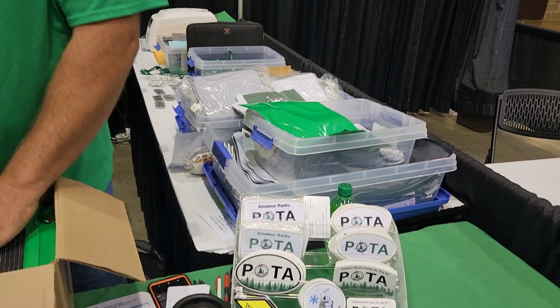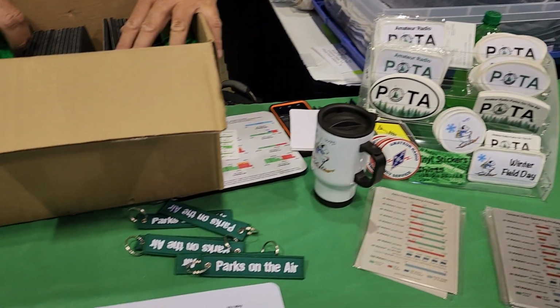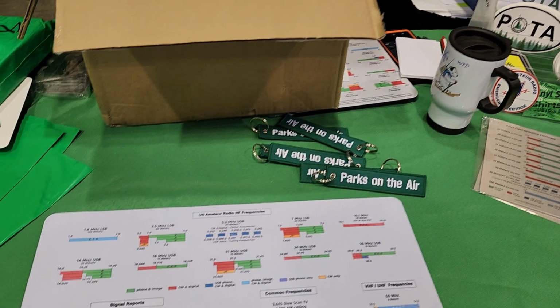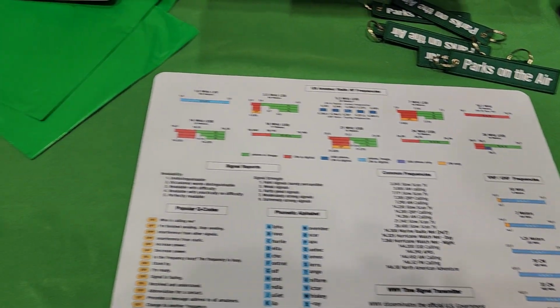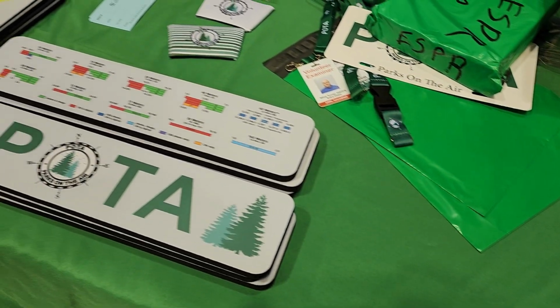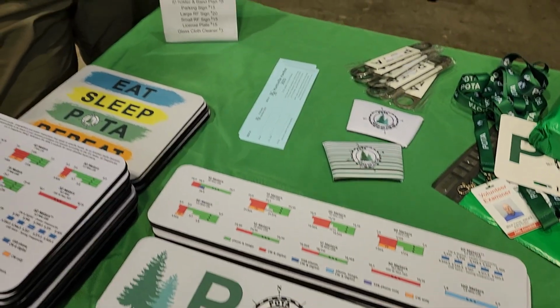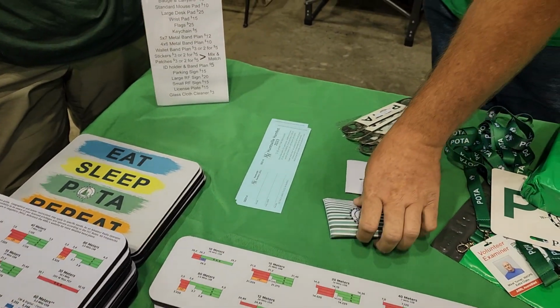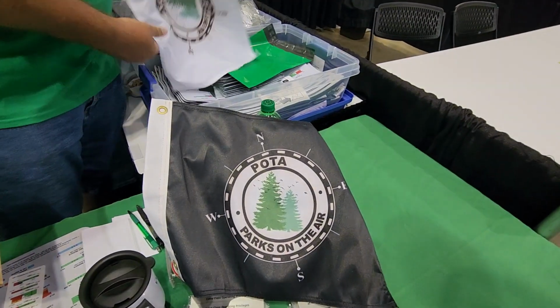Well, as we move about the convention center, we stopped by the POTA booth first thing. Now, we have a video up already of speaking with Michael Turner about the POTA gear that he creates. That's clubgearonline.com. And I saw two or three things that not only did I want for myself, but would be a great addition in the actual emergency communications trailer.